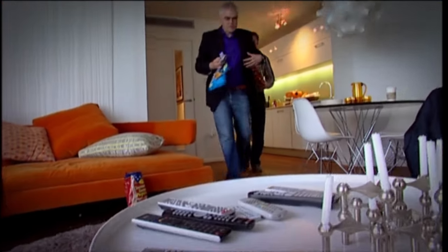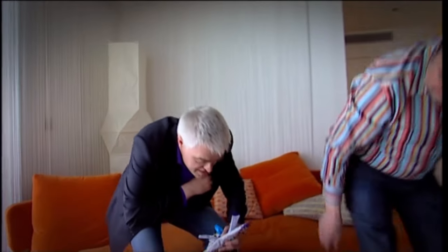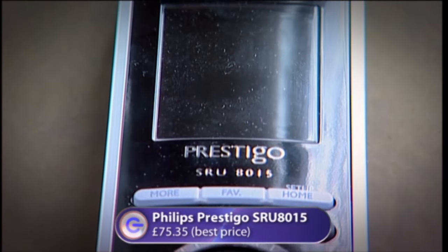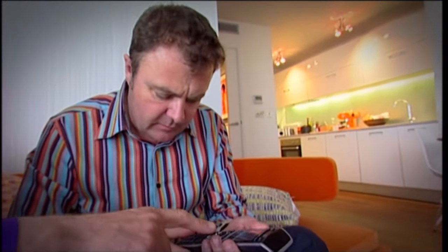Now, the next one I've got is a bit more expensive, but I hope we won't have to use any of those codes. I think it's going to tell us what to do as we go along. The Philips Prestigo does away with a manual. It has a database of models in the handset. A bit more styled, isn't it, with that bit of chrome in there, all that burnished chrome. It's also got a much bigger display.